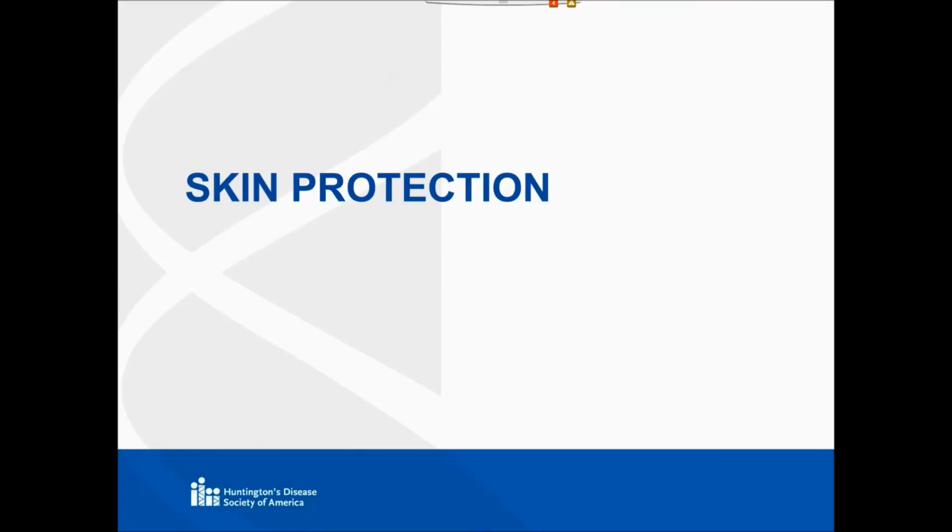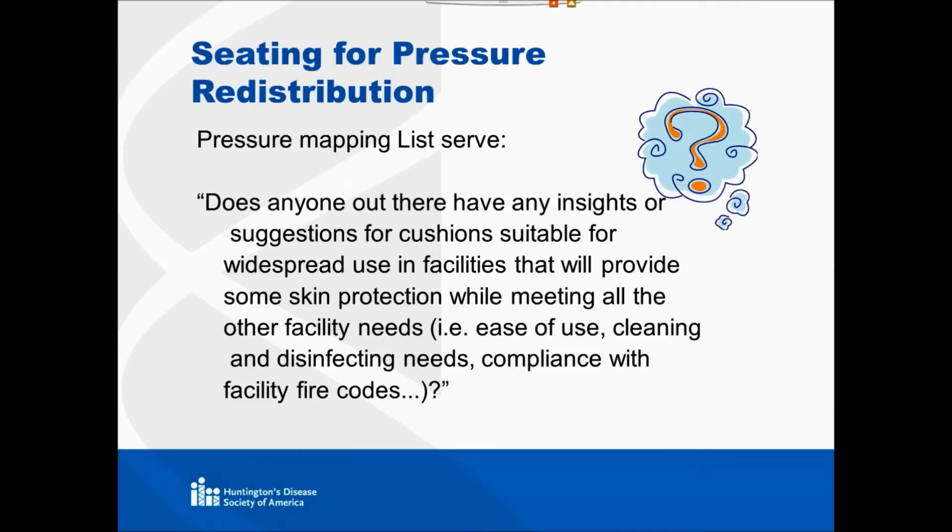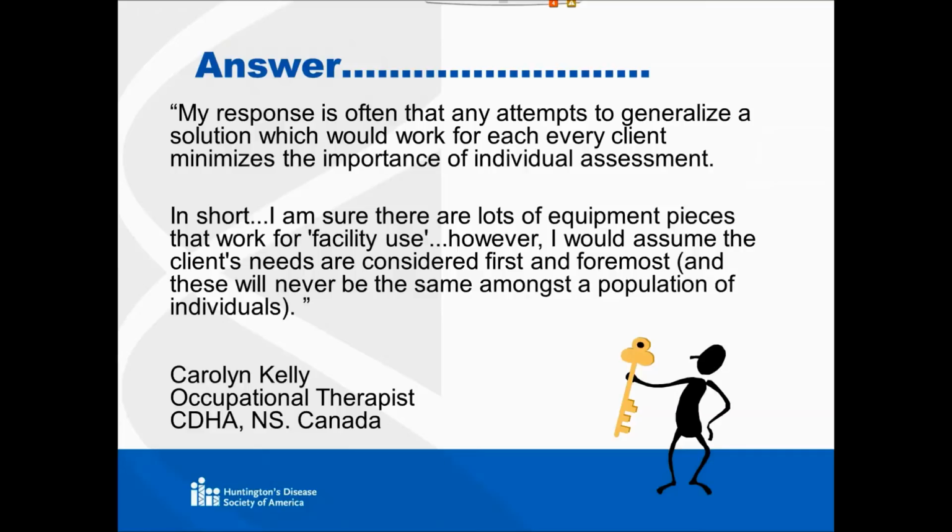So the last section is skin protection. This came across a listserv that I was on. Somebody posed looking for cushions suitable for widespread use in facilities that provide some skin protection while meeting all the other facilities' needs: ease of use, cleaning, disinfecting, compliance with fire codes. We recognize that facilities are often challenged with needing to provide a lot of different types of cushions, and their asset is if they can find something that has more of a universal need, then it can be more specific to the individuals. But the unfortunate thing is that when we really start to generalize solutions, sometimes we lose the importance of individual assessments.